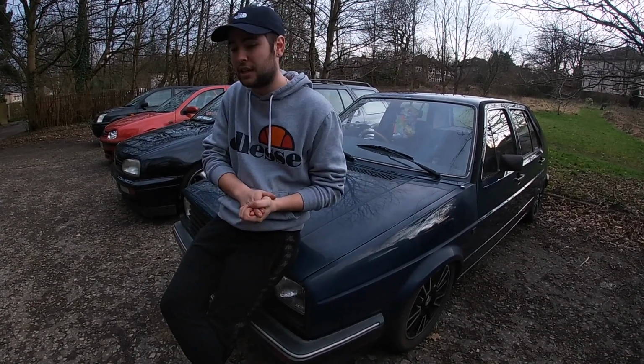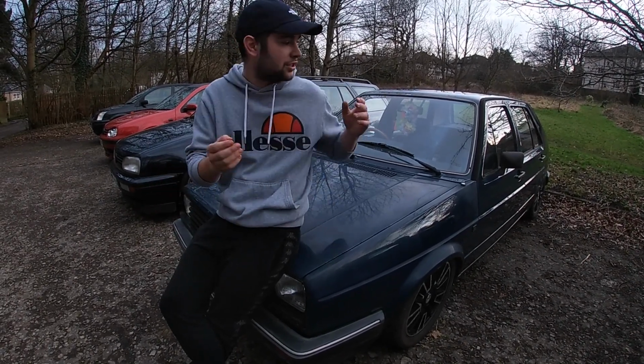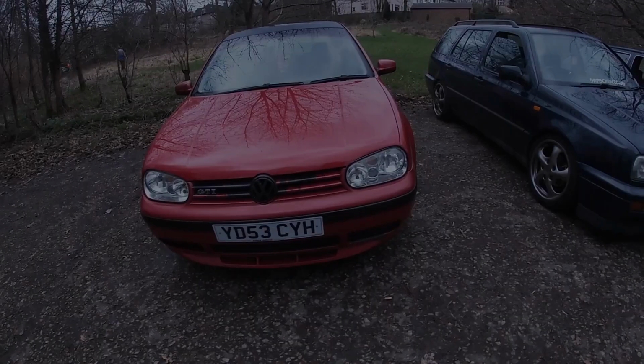and also a very, very limited Golf called the Golf Limited, which was just a standard 4-door Golf but with a G60 engine in it, and they didn't make many of them at all, and now they sell for like 100 grand each. So yeah.